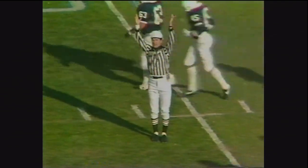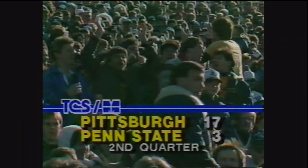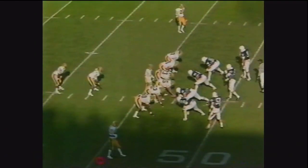The kick is good. The Panthers moved for a 39-yard field goal after intercepting the Strang pass, trailing Pitt 17-3. The Penn State offense could not move and stopped at midfield. Following a John Bruno punt, Pitt has the ball again. First down and 10.